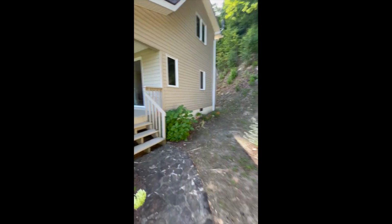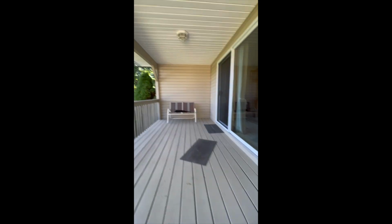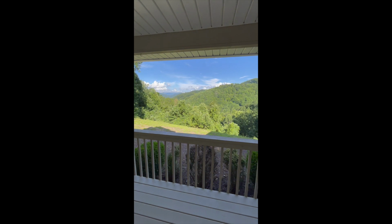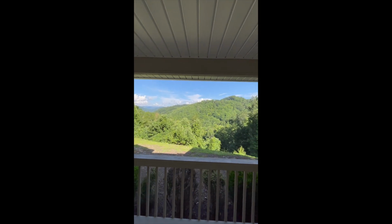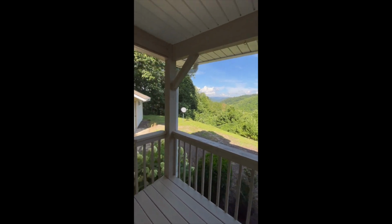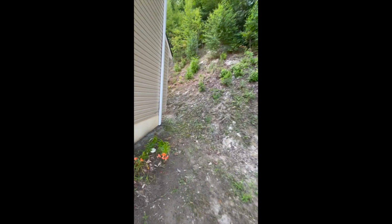So here's the porch. This looks to be off the master bedroom. I don't know. I can't tell. We'll see. Yeah. So this in the morning, depending on how you position your bed, you wake up to this. Very dry up here. I don't see any water like we had at the other house. It's probably going to be a long video, but not too much.